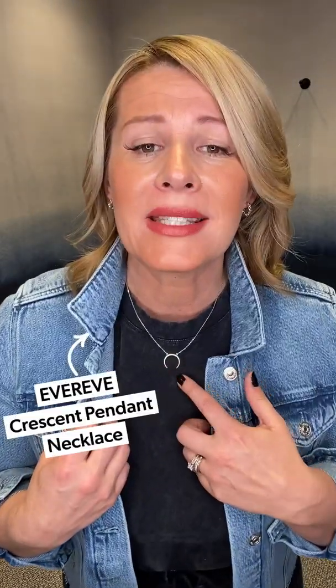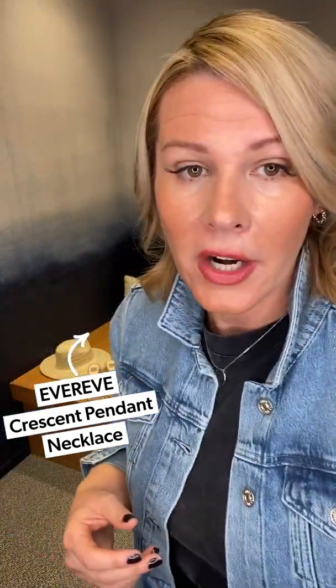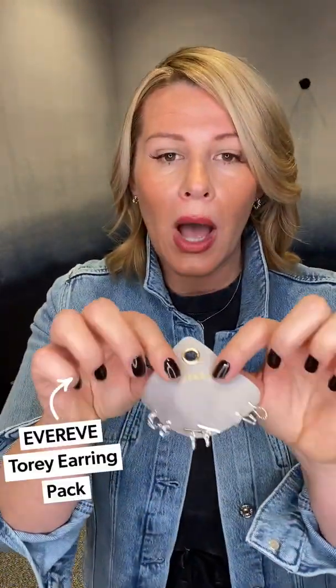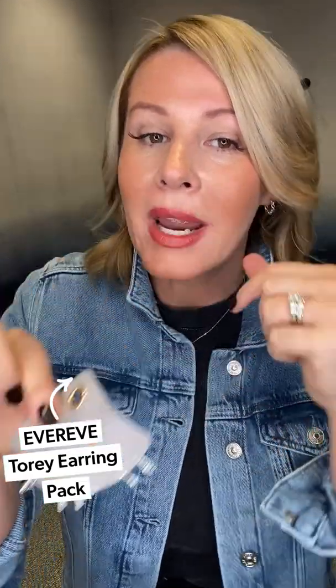This is our little crescent pendant necklace. This is in silver. And then, you know, I love our earring packs. This is a new little earring pack, silver. I have on this little hoop right here. So these are just really little, kind of dainty, fun, easy to throw in the suitcase and pack and have multiple options. So I would highly recommend that.